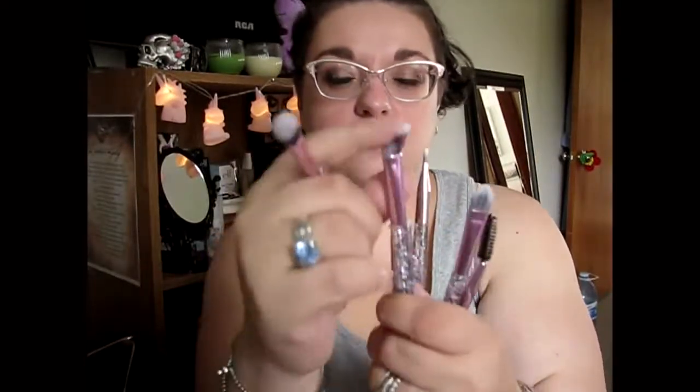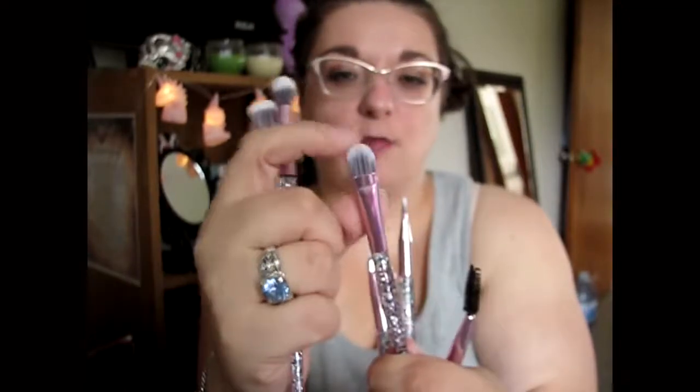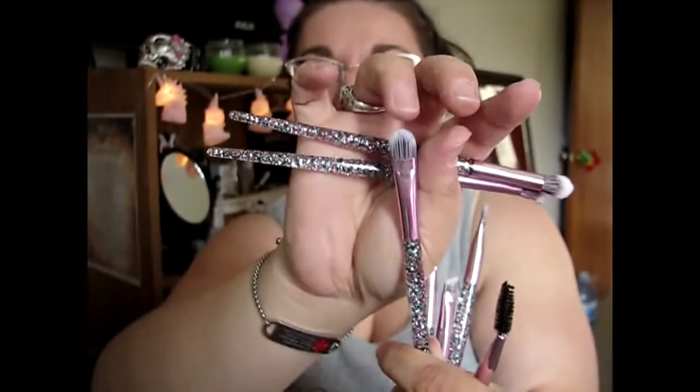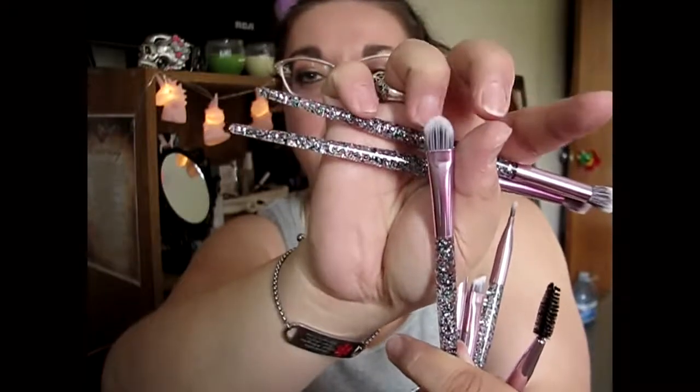So the rest of the brushes are one blending brush. This one is more of an eyelid brush. Just fine. This is like a packer brush. They're very nicely made. Like, this is, I don't know, it's not focusing. Look at the glitter. Can you see how stiff it is a little bit? That's great for packing in things like today, that glitter. I played around.